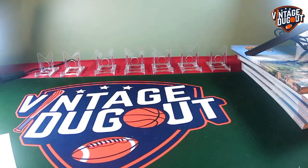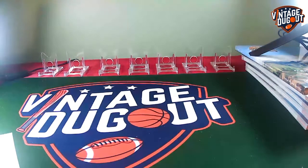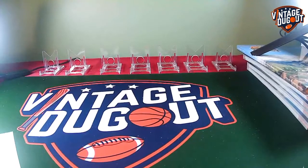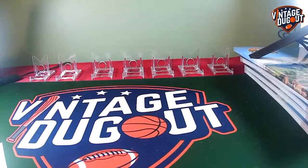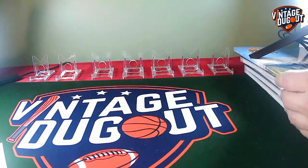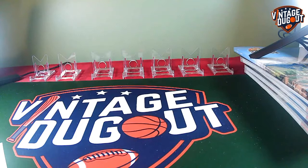We're doing three full cases, which is 60 boxes. We do have Michael Bisping available to do a non-paying bidder for $20. Let me know if anybody is interested in him for that price.